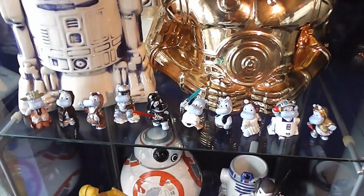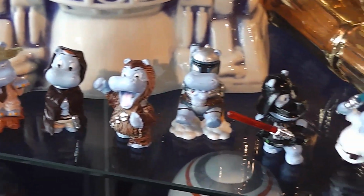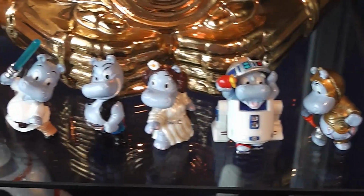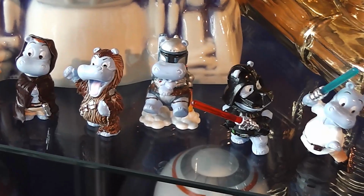But in front of those we've got this cool little collection of Kinder Happy Hippo Star Wars figures. So these were released, I think, in the early 2000s. There's a full set of characters there. I do like these little sort of quirky things that are crossing over Star Wars with something else.